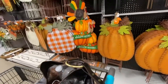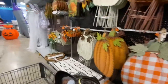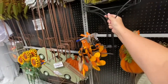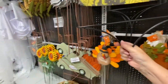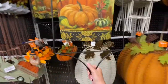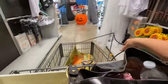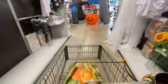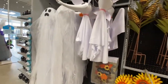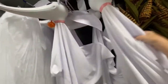Here's some more picks. This one's cute. $25. Oh, I like that too. I wonder if you can, yeah, look at that. I think I'm gonna get that for my son and daughter-in-law because I just bought them a Halloween flag, but they could have this and then change it out to that. So I'm gonna get them that. And here's Zero. And he is $20.